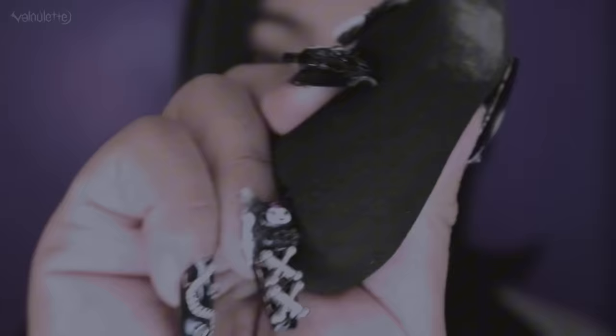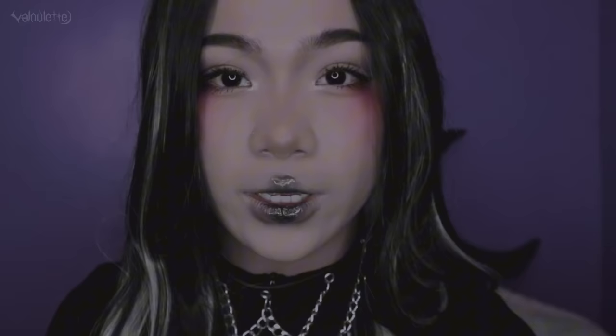Okay, we should put a little bit of concealer so you don't look dead. Okay, for your under eyes. And some of the blemishes I see. You need to look perfect. Let's blend that out again.